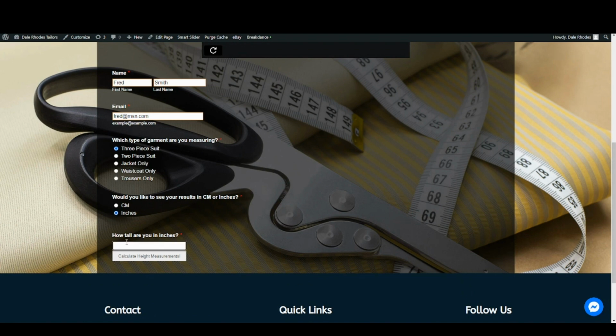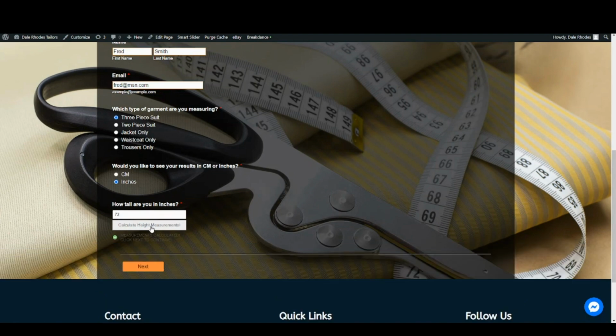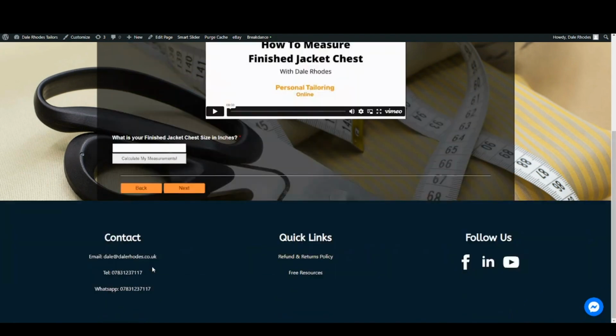The first question we're asking you is how tall you are, and the reason we're asking is because our form will calculate your inside leg and your jacket as a rough guide from your height. Obviously a tall guy is going to have a long inside leg, and a short guy a shorter one. The same theory would work for your sleeve length, your jacket length, etc. So we're going to calculate our height measurements, and now that's gone away and added that to our form, and we're clicking next.